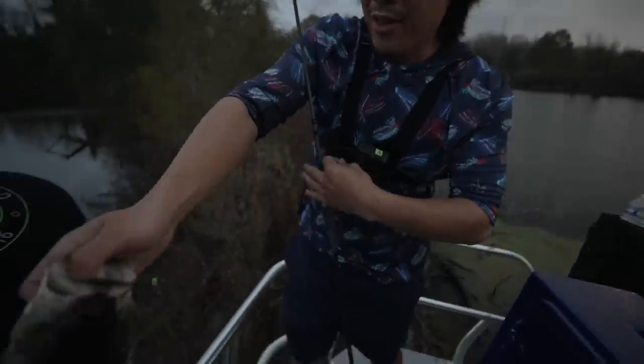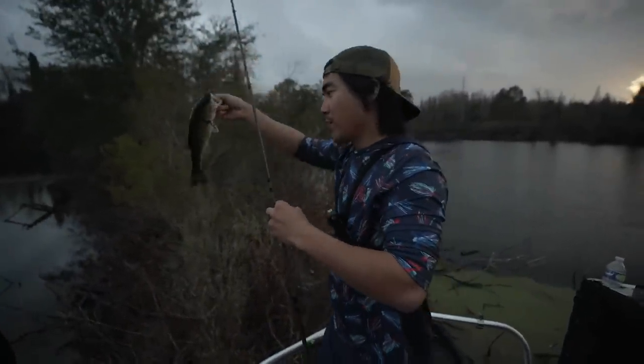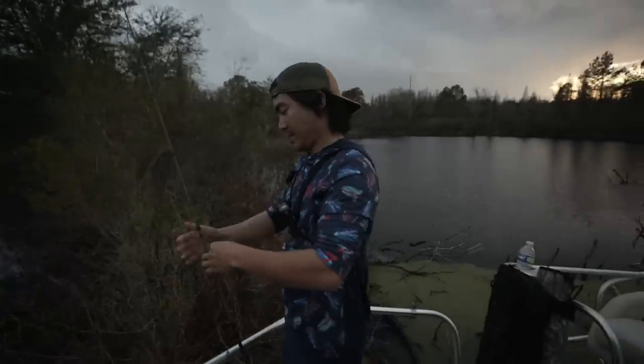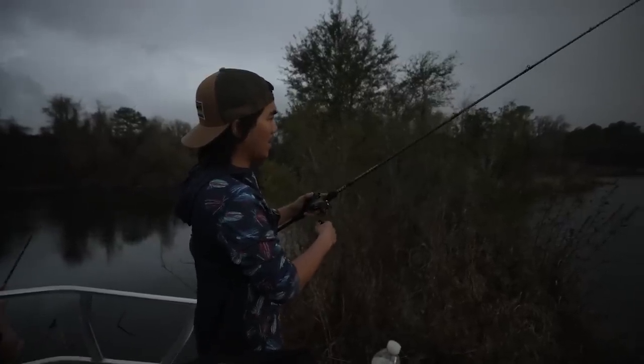Well, hey, Jiggin, why are you down there? Okay, I'm gonna release this fish. Okay. Here we go, boys. One, two, three, yeet. Oh. Perfect release. It's actually a great release. Thank you. Let go. Might be a small one on it.